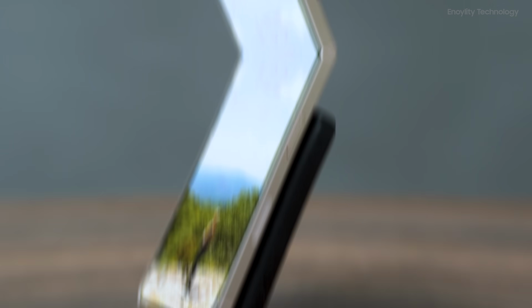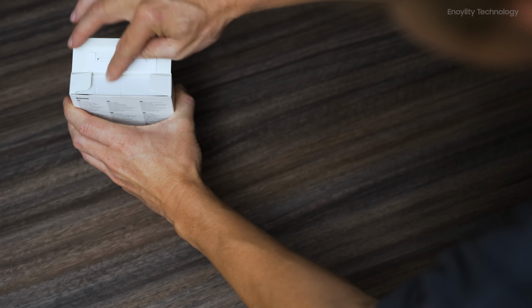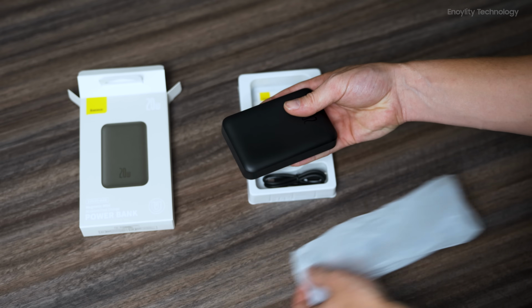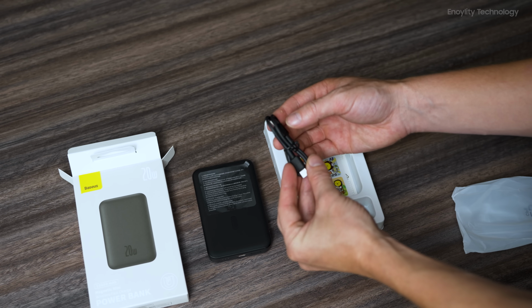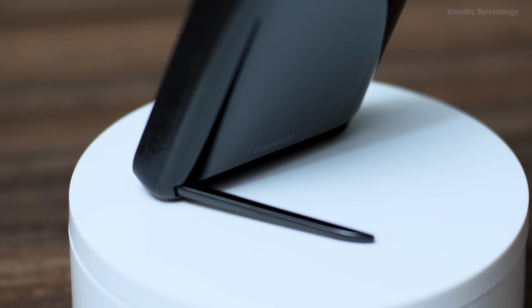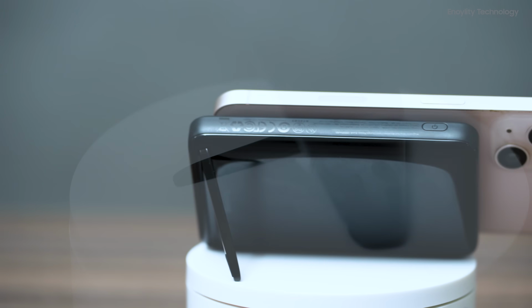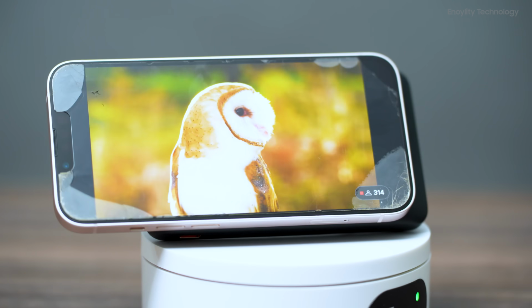When you unbox your Baseus 20-watt kickstand battery pack, you'll find everything you need to stay charged on the go. The package includes one Baseus 20-watt kickstand battery pack, one 1.6-foot USB-C to USB-C cable. One of the standout features of this power bank is the foldable stand, which allows you to adjust it to multiple angles. Whether you're watching videos horizontally or reading vertically, you can enjoy the perfect viewing angle.